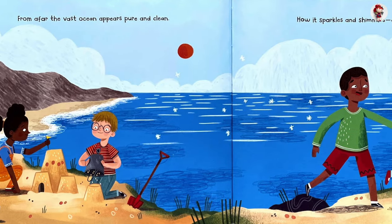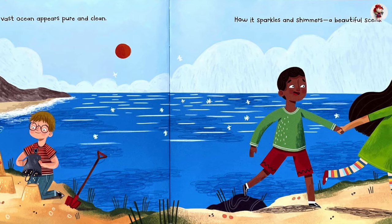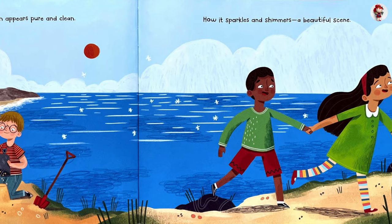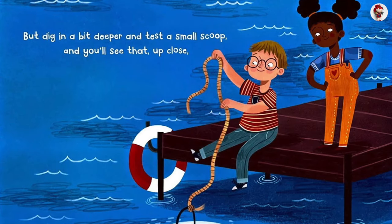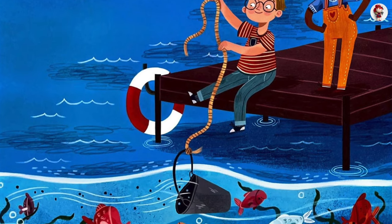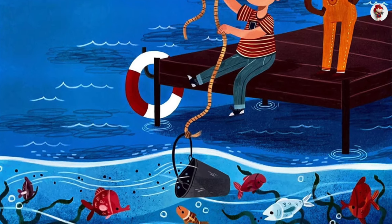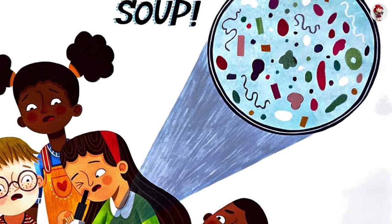From afar, the vast ocean appears pure and clean. How it sparkles and shimmers, a beautiful scene. But dig in a bit deeper and test a small scoop, and you'll see that, up close, the sea looks more like soup.